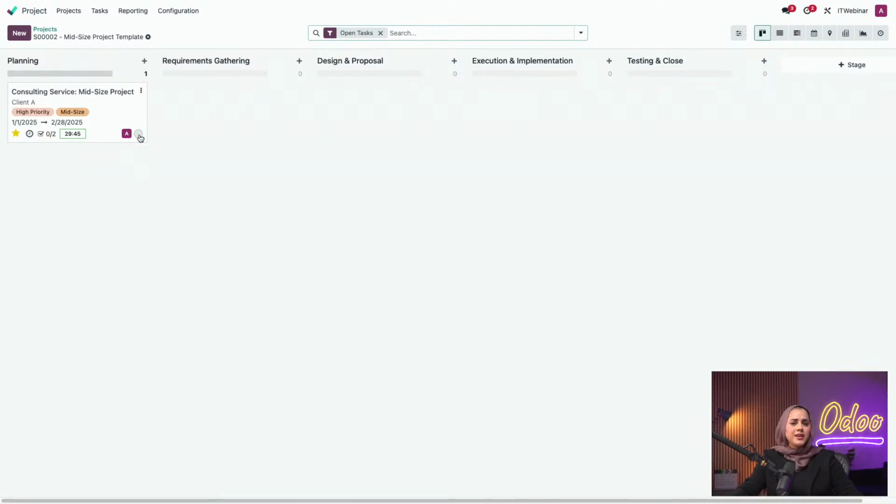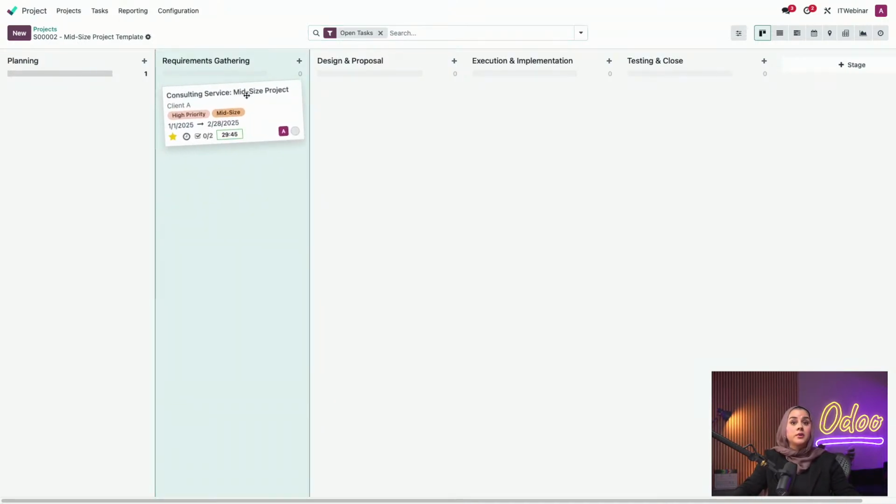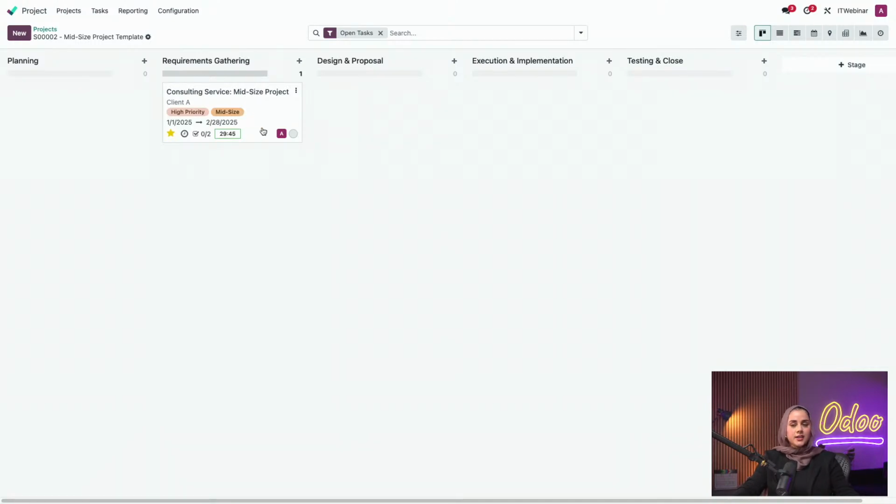So since I did make a note saying that I gathered all the necessary information, I can move this to the requirement gathering section. Very easy, right? Now, if I wanted to move it on over to design and proposal, let's just say everything looked great, I can do that as well.